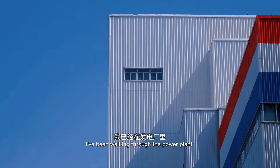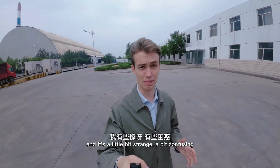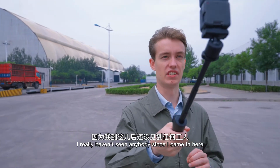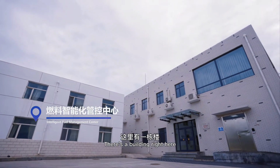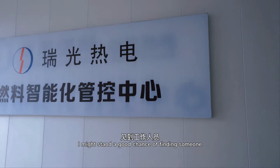I've been walking through the power plant for about 5 or 6 minutes now, and it's a little bit strange, a bit confusing. I really haven't seen anybody since I came in here. So there's a building right here, so I think if I go in here, I might stand a good chance of finding someone.